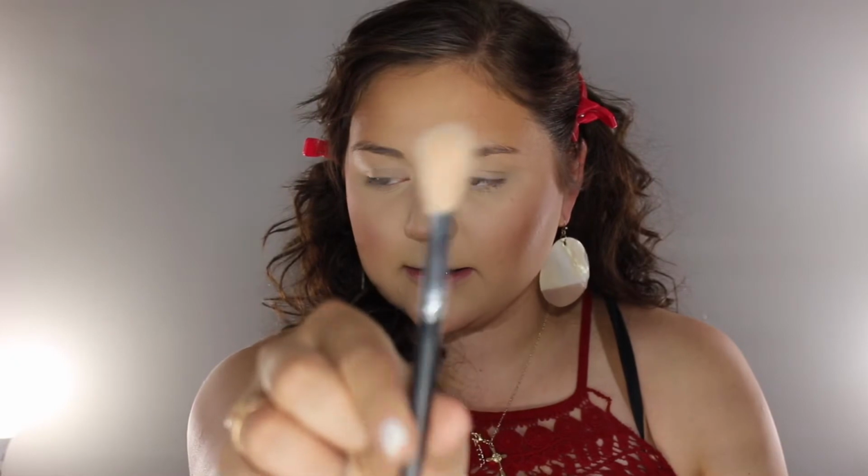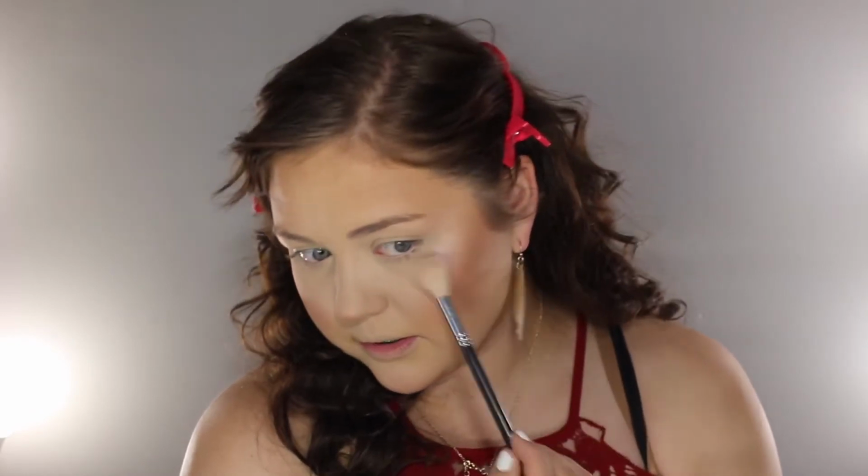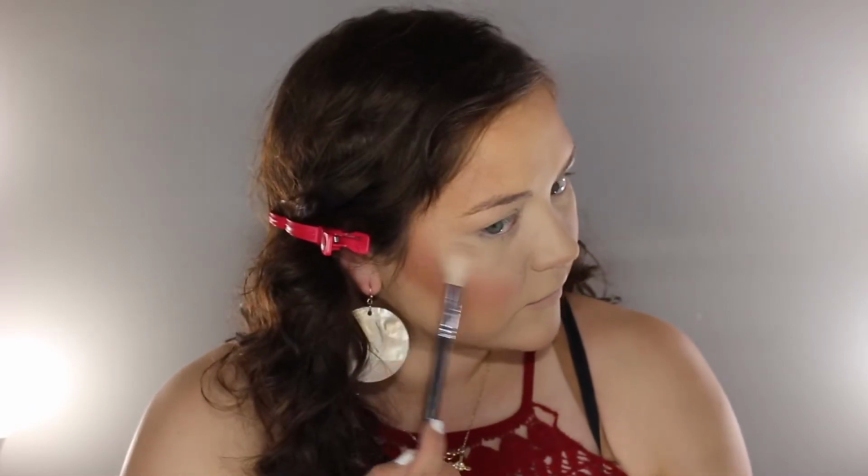So taking my Morphe M510 brush, which looks like this. We're going to go on with that Ciate highlight first. I'm going to go right there on the tops of my cheeks. Let's go in with this diamond powder. And let's just place her. This is a purple highlight, but it's so pretty.